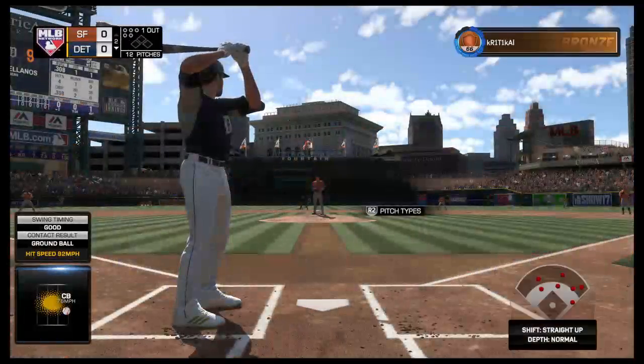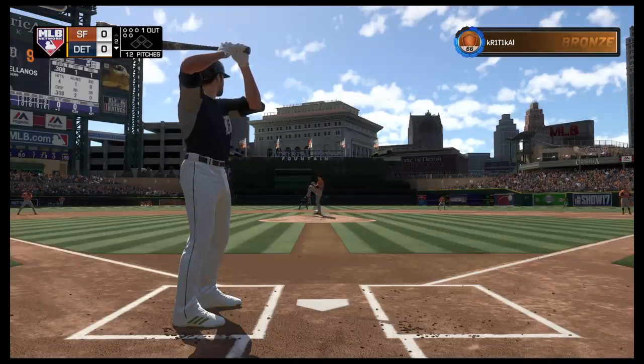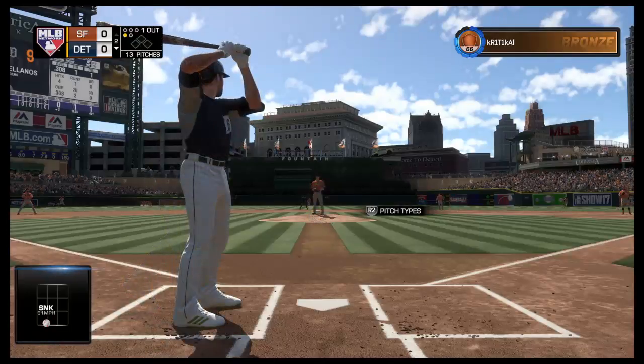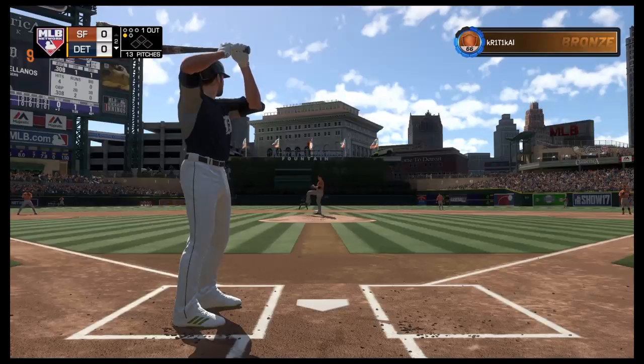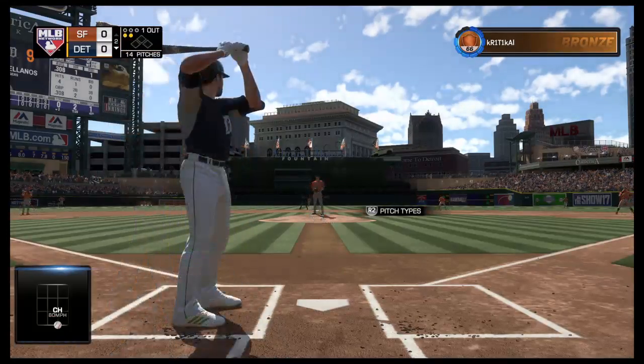Nick Castellanos now. Right fielder, Nick Castellanos. Ready to deliver. Here's the first pitch. Good looking sinker on the inside corner. The windup and the 0-1. A good knee-high changeup taken for a strike.